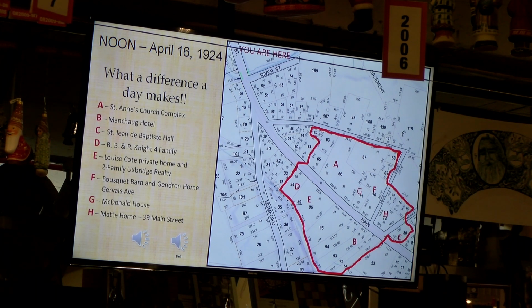So now what I did for you is, again, does everybody know where they are, the red area, and for those who are colorblind, it might be brown, that is the area where the fire basically happened. Now, it raged for 3 hours, and so there was a lot of smoke damage. But if you go to the top to the left, you can see that we're up there in the middle, and so it's down going towards Douglas. And then I did put a legend, so A is showing you where the St. Anne's was, B is showing you where the Manchaug Hotel was. I have sound effects.